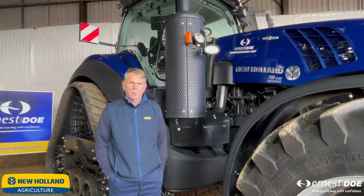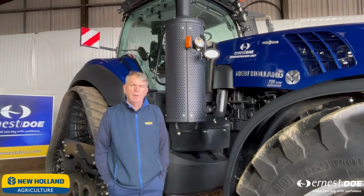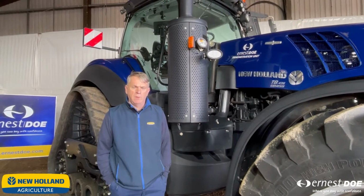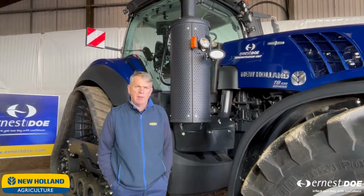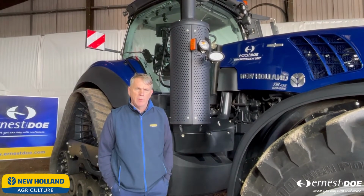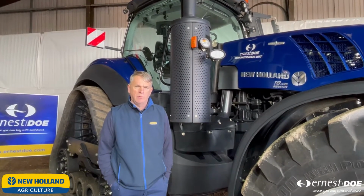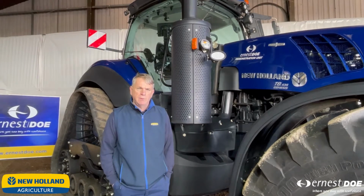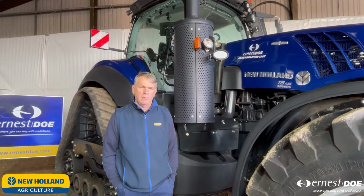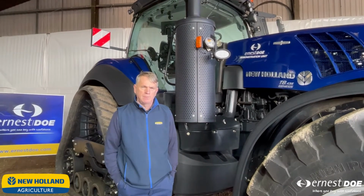It comes in four offerings with wheels, starting at 350 horsepower up to 435 horsepower. We also have an offering of the ST, which stands for Smart Track. There's two models in this range. They range from 410 horsepower up to 435 horsepower. Both of these offerings of these tractors can come in either a power shift transmission or a CVT transmission.